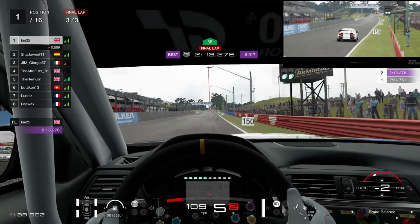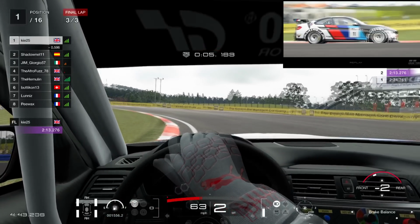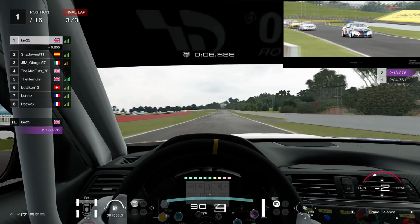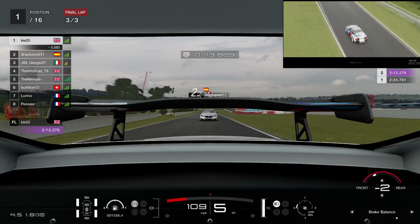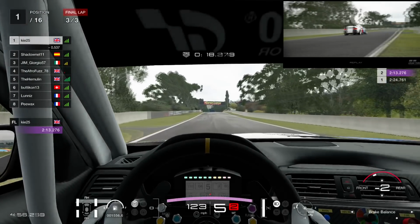Obviously I could see there was a gap to the guy behind, and I knew that I just needed to keep it controlled, and the win should be ours. So going up the long straight, we did it reasonably okay coming out of that corner, managed to start maybe pulling a little bit. I think there, maybe he's starting to get in the slipstream of it again.